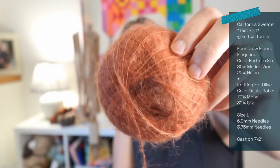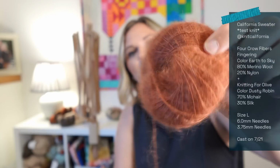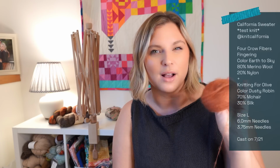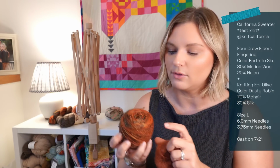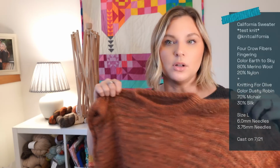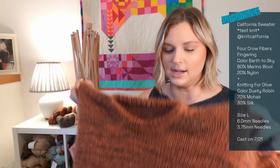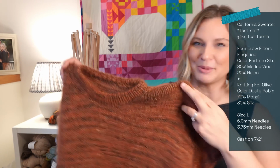And then I also have the Knitting for Olive soft silk mohair, and this is in the colorway Dusty Robin. It's a very unique shade. I've been calling it a rust kind of color, like a terracotta rust, I would say. And I love how it so perfectly mutes the sharper oranges in this colorway. I think it really makes this sweater more wearable. This feels like a very wearable orange to me and not so much a bright, super bright hunter orange.